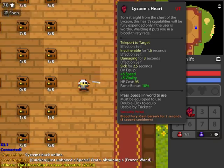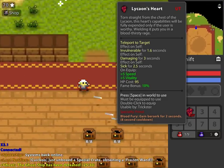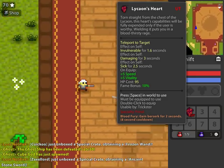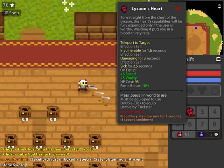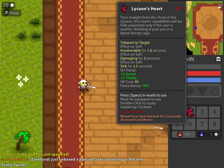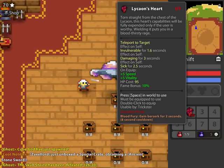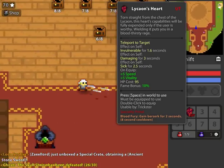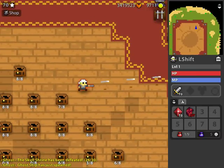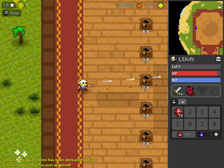Okay guys, next up is a Trickster. I don't really use Trickster much, since I don't like it, but the Prism is pretty nice. You get invulnerability for 1.6 seconds, also damaging, but you get sickness for 2.5 seconds. The buffs are pretty good. It doesn't cost MP, it actually costs HP, which is alright. You get Berserk for 2 seconds, and it's an 8-second cooldown, so nothing too special. As you can see, nothing special.